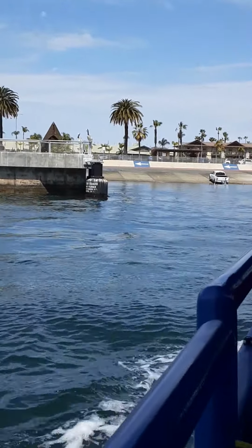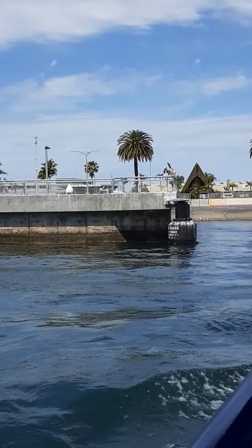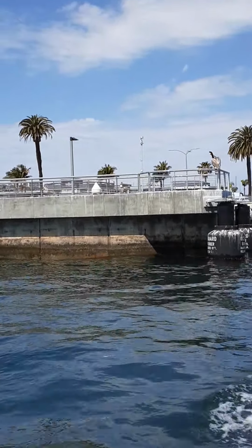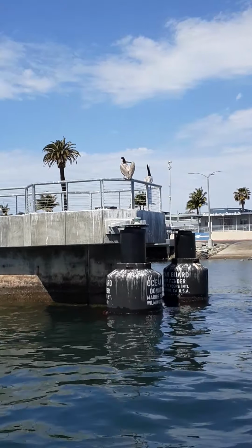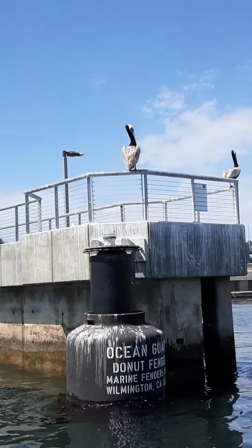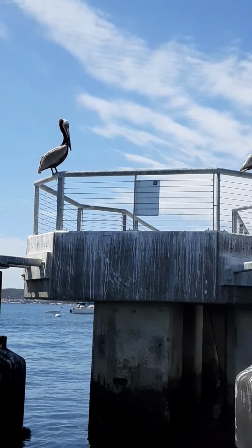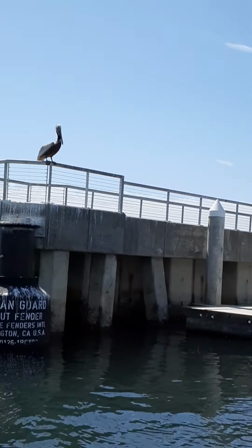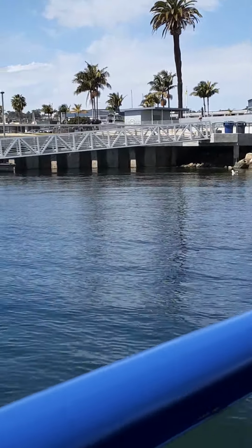Some can swim and some can't. All right, guys. Your last opportunity to get photographs of North Island Naval Air Station and the downtown city district from here. From here, Captain Nate, he's going to go full throttle. Now he's going to go full throttle until our front wheels touch the ramp. You might want to brace yourself a little bit. We are getting ready to feel just a slight bump as our front wheels touch the ramp.